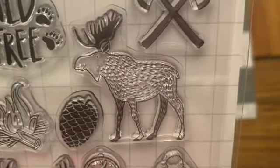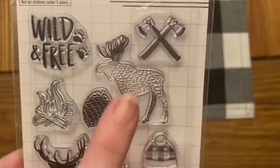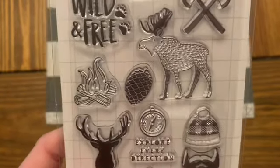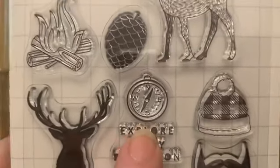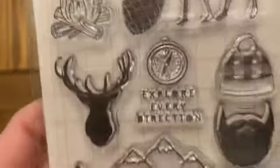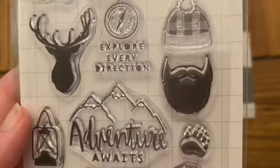I thought these would look really good on the little wood slice pieces that I got from Arteza, using that vintage sepia ink so it kind of looks like it's wood burnt. I love some of the images in this for that. I just thought that would be so cool, especially that deer head. And of course the adventure calls stamp is really nice.